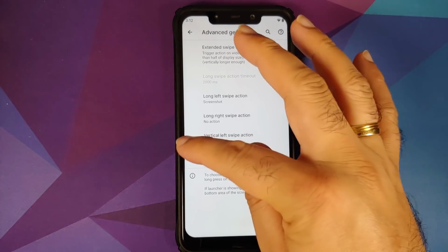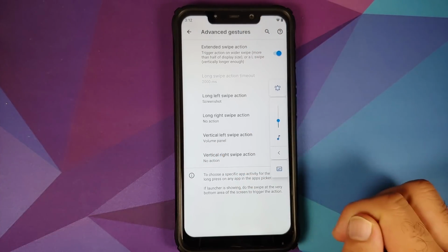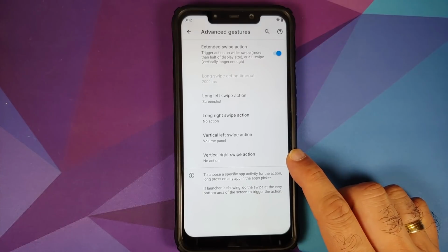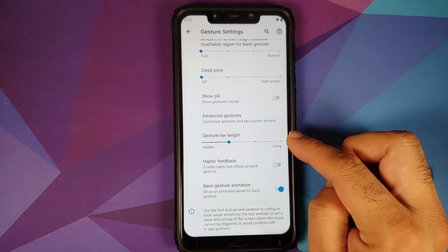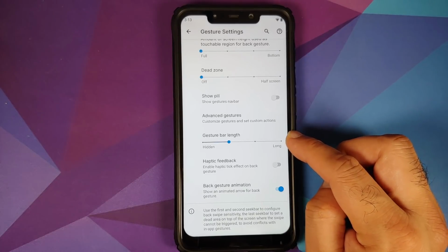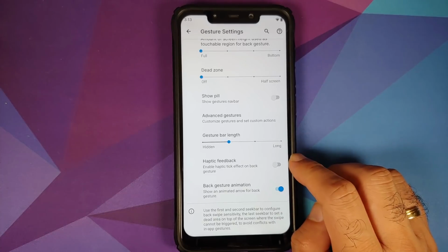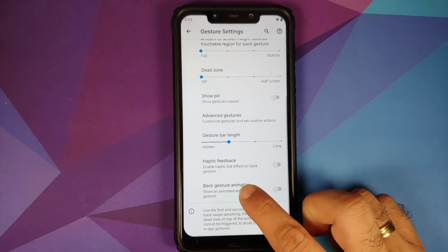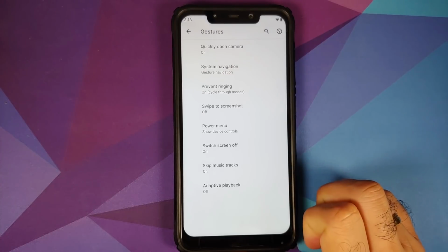So you don't have to swipe too much. You just do something like this, and bam, there it is, volume panel in the building. And you can configure this for your right swipe action as well. And you can also configure the gesture bar length. Do you want to have haptic feedback for the back gesture? And yes, you do have the option to hide the ugly back arrow as well.